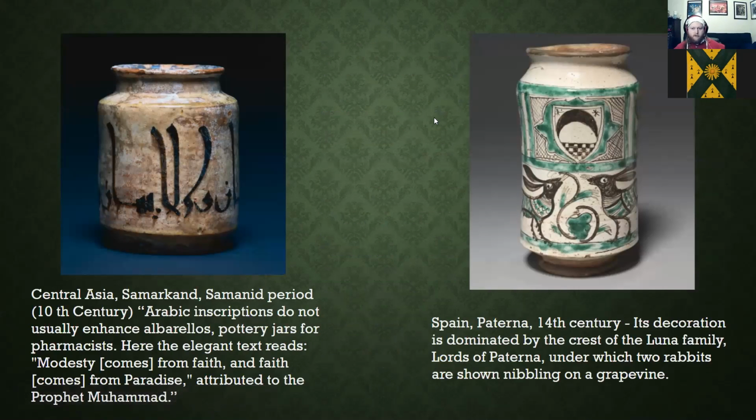Here's a couple more different types of jars that we have. The one on the left is from Central Asia, about the 10th century.